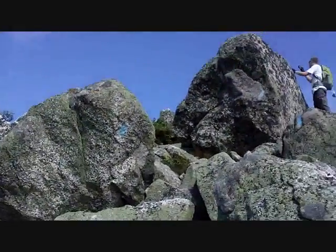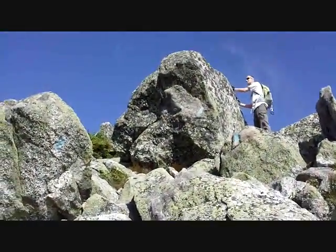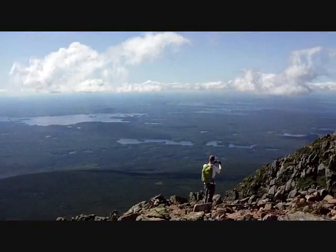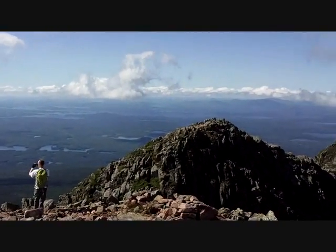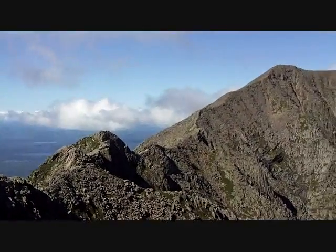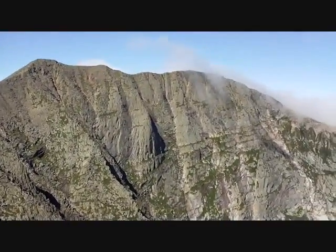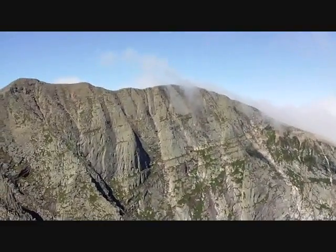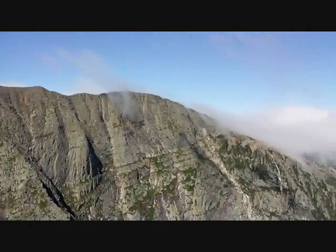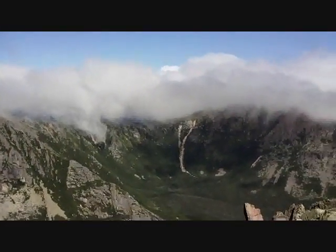Okay, we're still ascending the Helon Taylor Trail. Closing in on Pamola Peak. We're into a big boulder field now. The climbing's quite interesting. And that's where we're heading, Baxter Peak, which is shrouded in a bit of cloud at the moment. And coming down the saddle trail, which is over that way.